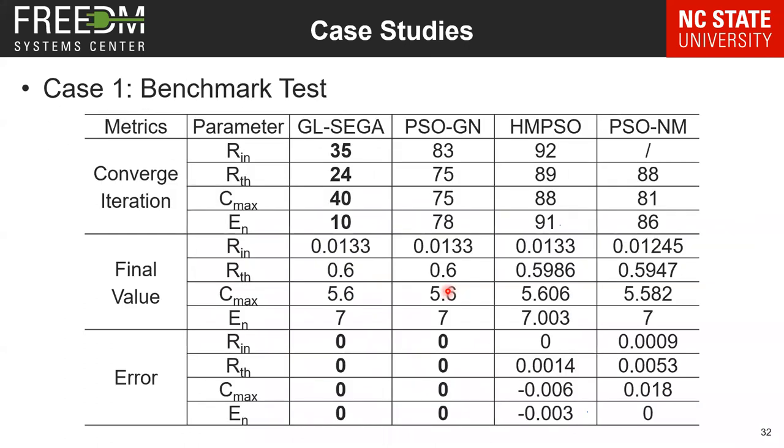Thank you. So let me just recap this part. This table summarizes the performance of our algorithm and the other algorithms. The converging iteration represents the time you need until you can converge, but it's just a relative time. It's not the true computational time. The true value means the final value that the algorithm converges to. You can see the first two algorithms always converge to the true value, so the error here is zero. But the other two algorithms have very small stable errors.